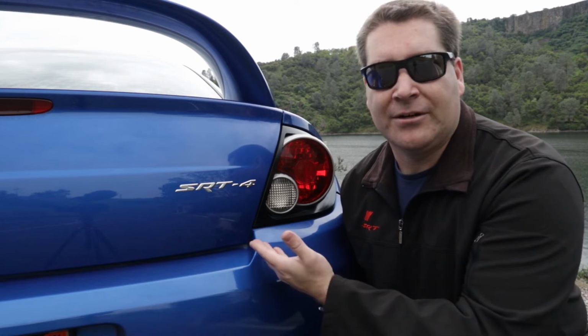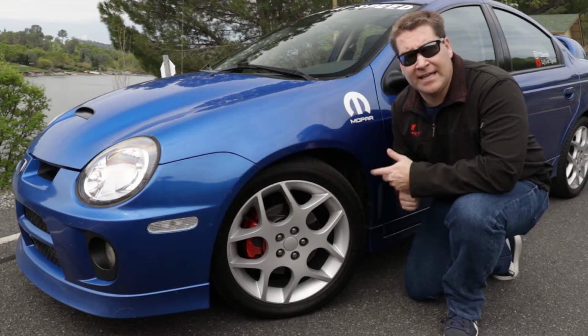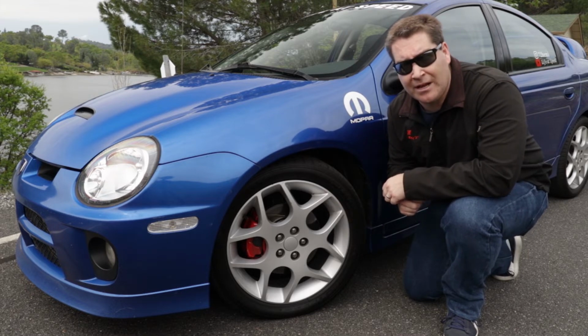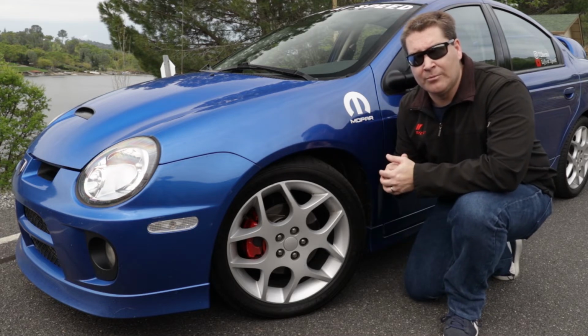So whether it's an SRT 4, 6, 8, or 10 in the case of the Viper and the Ram truck. All right, so these are the stock wheels that came on the SRT4. Now I've gone ahead and upgraded the brakes on this one with StopTech rotors, and as well as replaced the amber turn signal lenses on the front with clear ones and added these new Mopar decals.